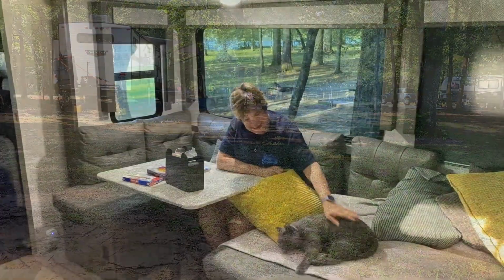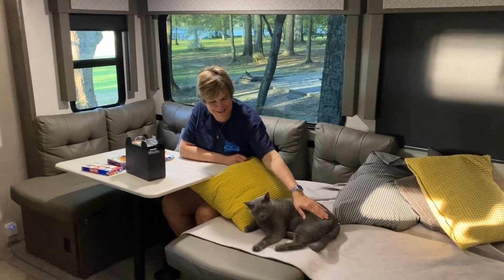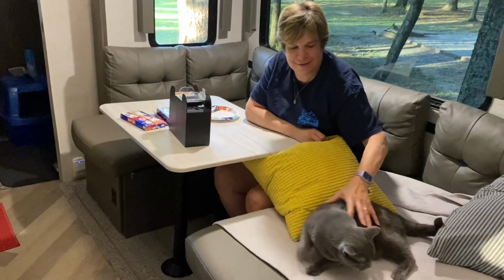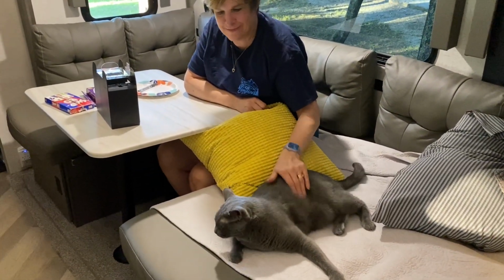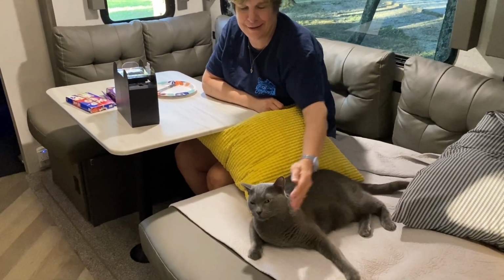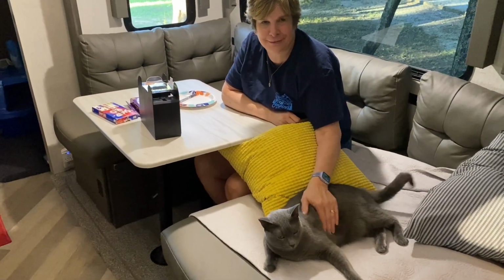Being lazy bums. Being the camper cat. Are you a camper cat? No, I want to be fed. I want to be left alone. Yeah, you do. Poor little cat. So mistreated. Poor zoomy cat. But we're the camper cat.